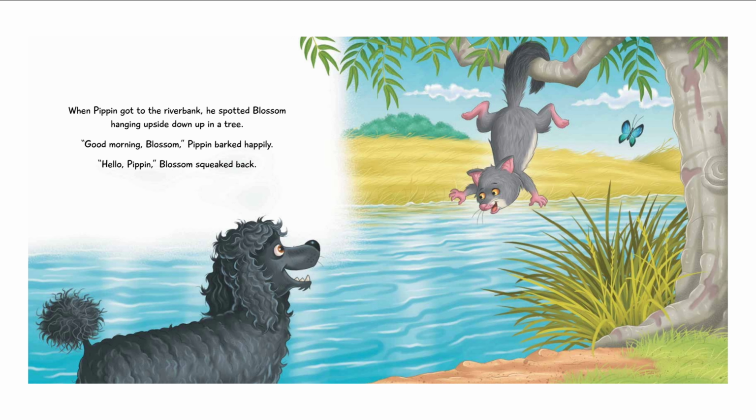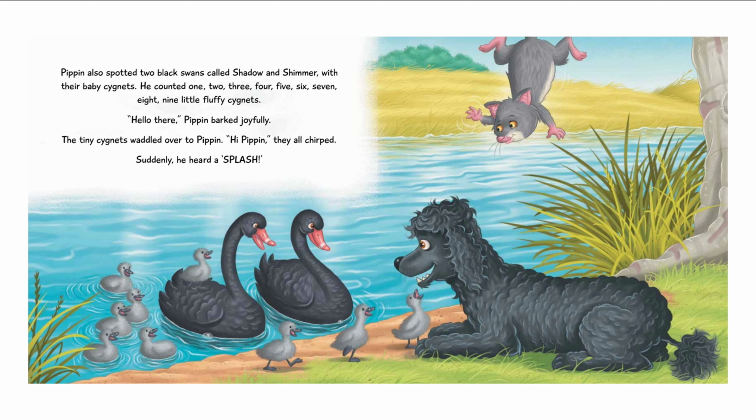When Pippin got to the river bank, he spotted Blossom hanging upside down up in a tree. "Good morning, Blossom," Pippin barked happily. "Hello, Pippin," Blossom squeaked back. Pippin also spotted two black swans called Shadow and Shimmer with their baby cygnets. He counted 1, 2, 3, 4, 5, 6, 7, 8, 9 little fluffy cygnets. "Hello there," Pippin barked joyfully. The tiny cygnets waddled over to Pippin. "Hi, Pippin," they all chirped.